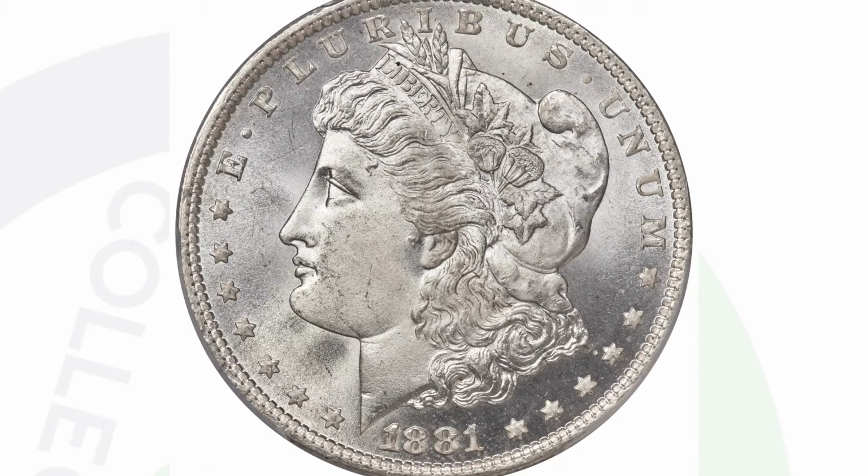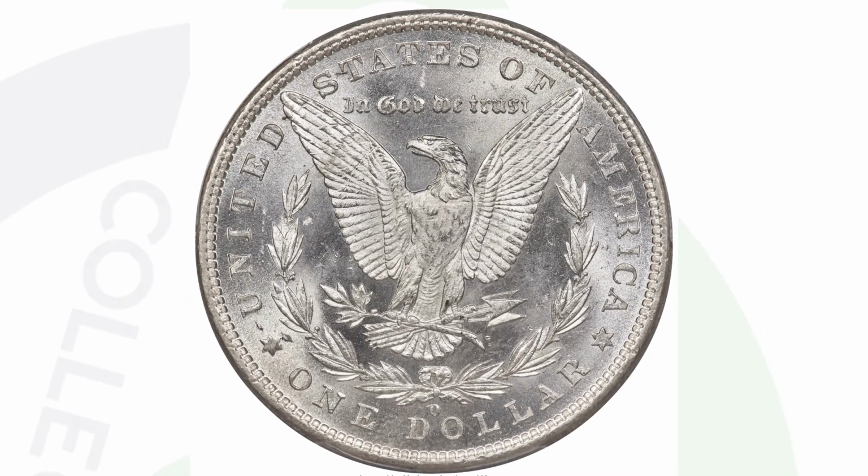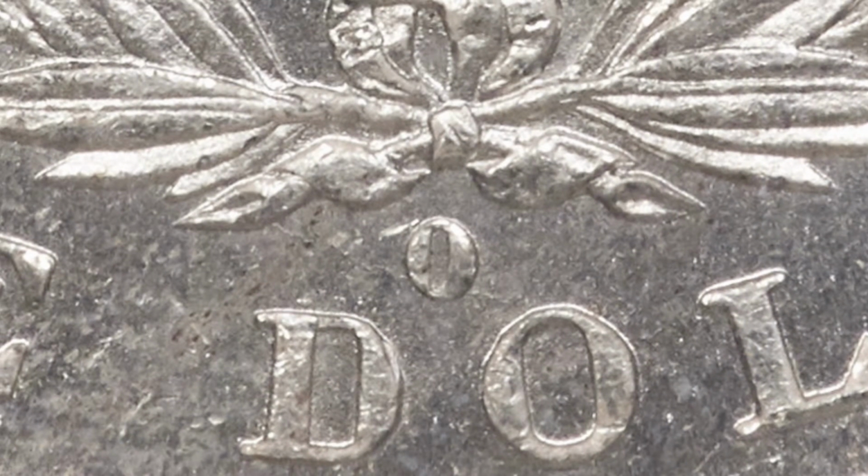Now here's an 1881 O mint mark. So all the value is in the grade on this one as well. It being in very good condition, graded at a mint state 66 plus. You'll see that O mint mark there on the reverse. The coin graded by PCGS ended up selling for over $26,000 at auction.